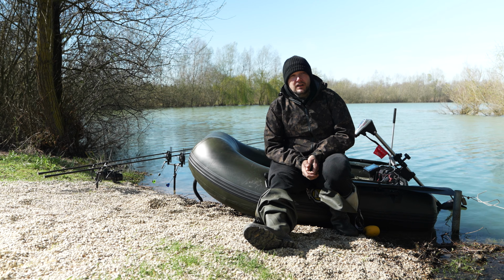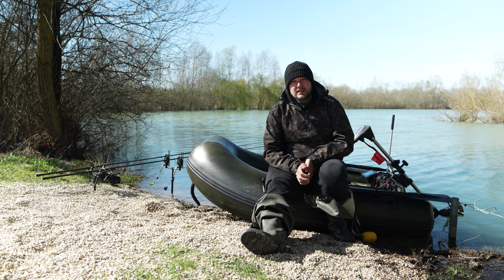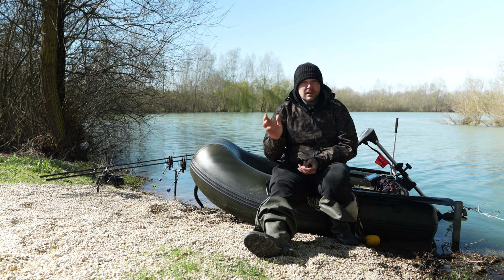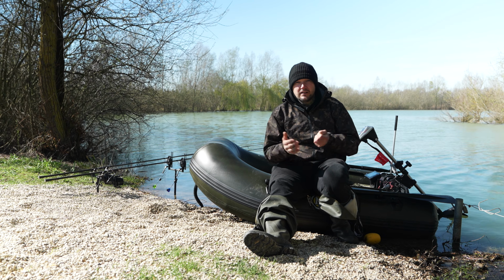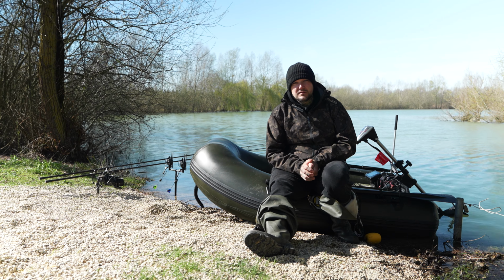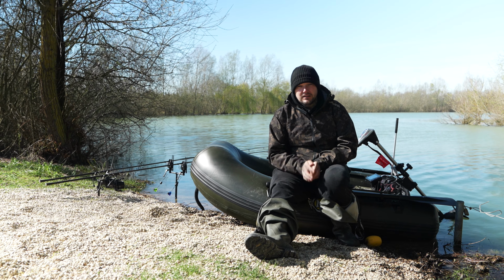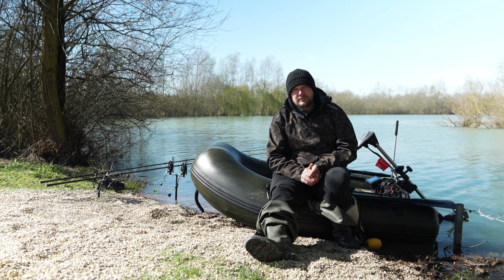Yes, especially on small venues and small areas like this, it doesn't make any sense to set a buoy marker or GPS point. But if you fish big waters and you need to find your spot again, make sure you save it to a handheld GPS, your GPS and echo sounder, or you set a buoy so that you find your spot again. And yeah, I got my casting finger. Now let's go to the marker rod.